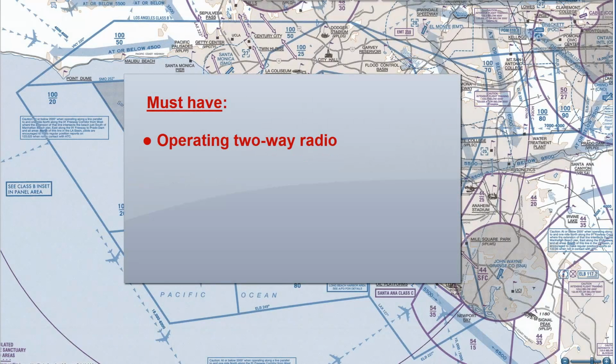The rules for VFR operations inside of Class Bravo airspace are pretty simple, but they're also very strict. You must have a working two-way radio that covers the appropriate frequencies for talking to the ATC authorities that control the Bravo. And you must also have an encoding altimeter and Mode C capable transponder in your airplane. Indeed, you must be squawking Mode C once you're within 30 nautical miles of Class Bravo airspace, even if you haven't entered the Bravo yet.